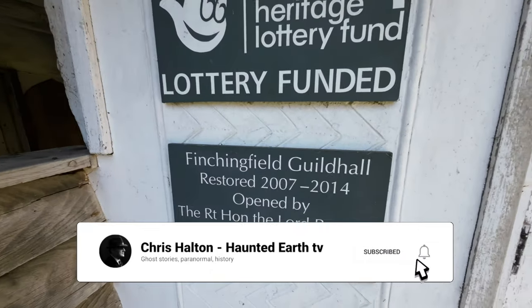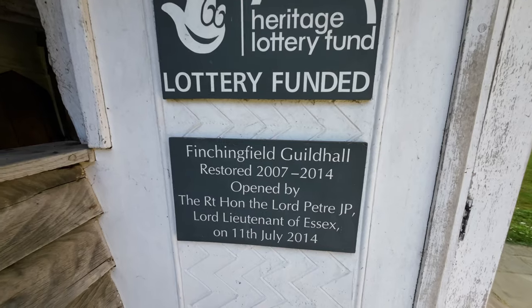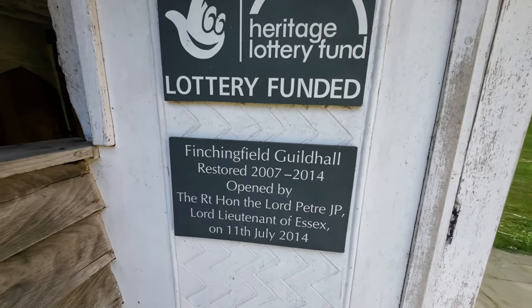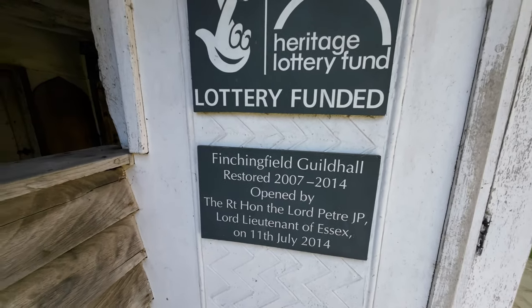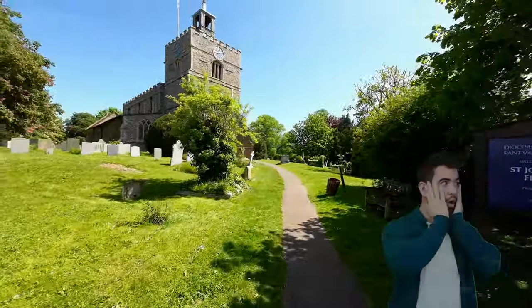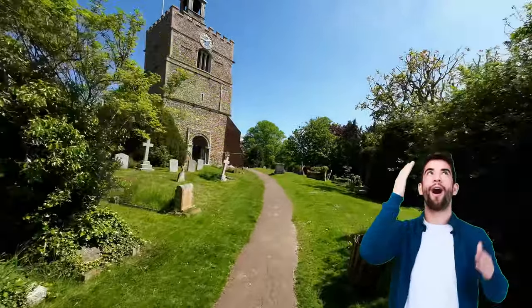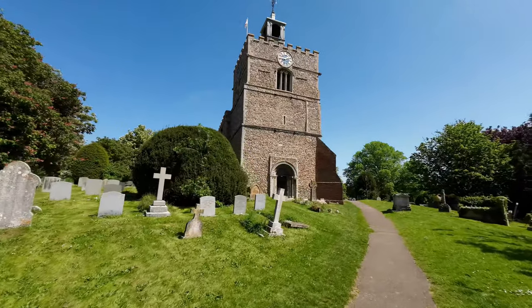The Guild Hall, as you can see here, was restored 2000 to 2014 and opened by the Right Honourable the Lord Peter JP, Lord Lieutenant of Essex, on the 11th of July 2014. 11th of July is also another famous date for a very famous human being, me. That's my birthday. Anyway, look at this church tower, isn't it stupendous?